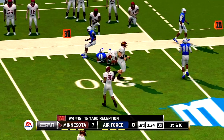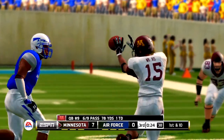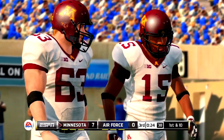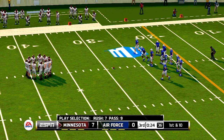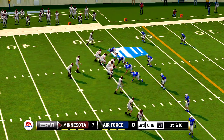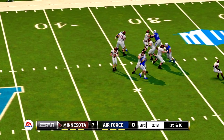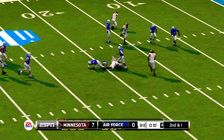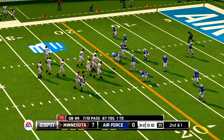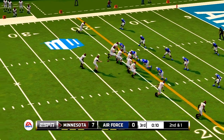Brought down at about the 29-yard line. A gain of 15 yards. First down. Minnesota is up a score. Kill. Black five. Looks middle. Got his back. They'll bring him down at the 20. Not a bad little play there. Yeah, it's a nice job by the quarterback reading the coverage and delivering a very catchable ball and allowing his receiver to come up with a nice game.